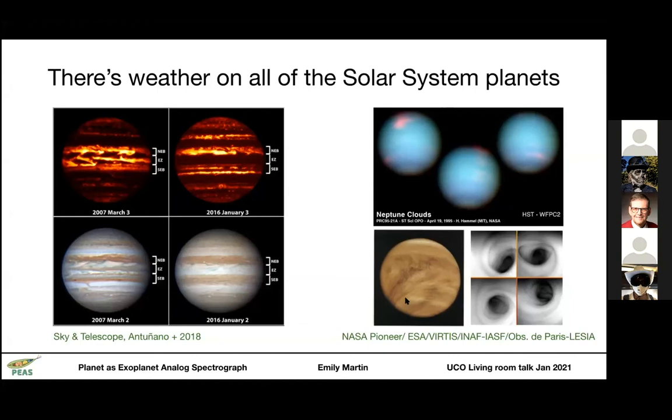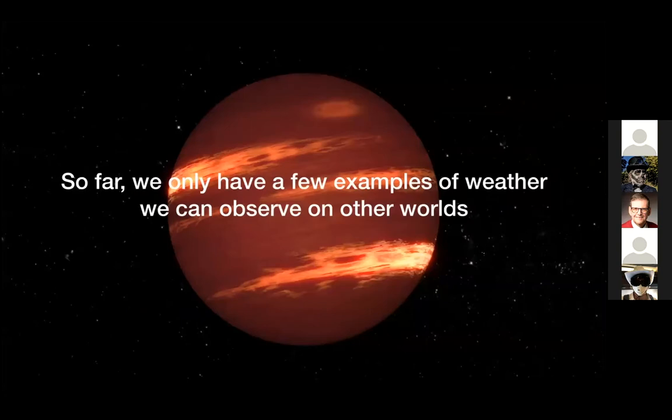And so it's pretty likely that in the huge diversity of exoplanets that exist out there, we would see some combinations or maybe even some new kinds of weather patterns happening on their surface. And we'd like to be able to observe them. So far, we have been able to do this a little bit. And so I'm going to go over a couple of examples of weather that we have been able to observe on other worlds, but then I'm going to drive home the importance of being able to tie that back to our own solar system.